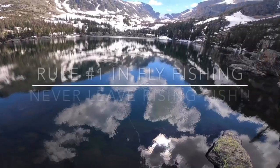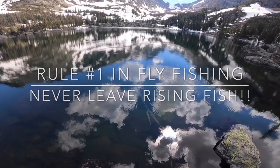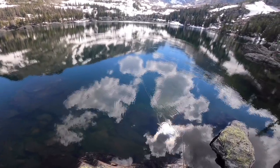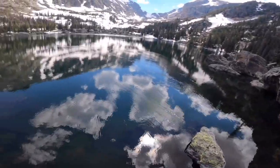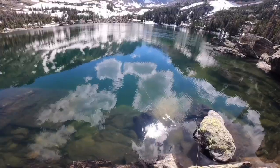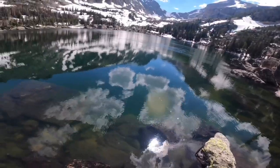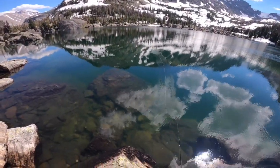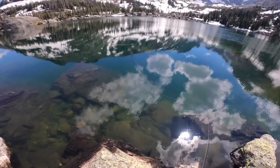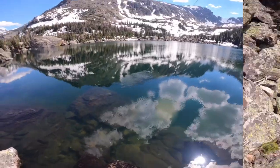All right. It's hard to leave all these rising fish. So we're doing... Oh, that was a nice one too. Just came and swiped at it. And it makes... There's a little baby. Is it right below me there? There we go. Oh yeah, we're hooked up.